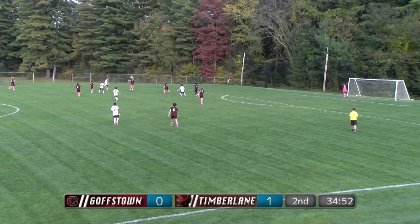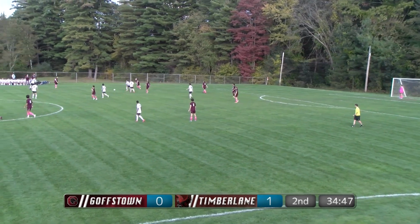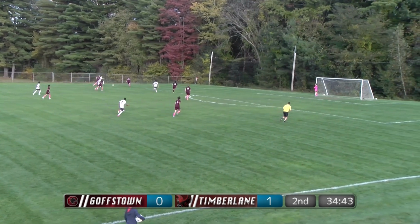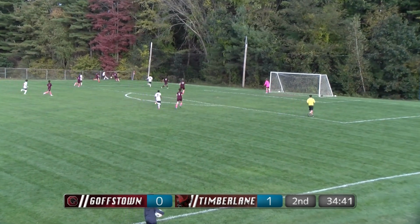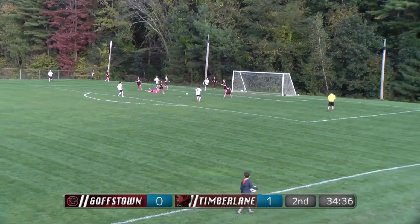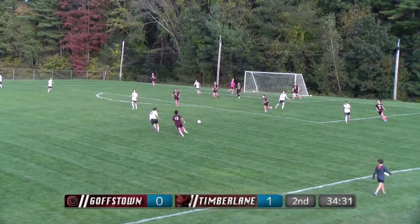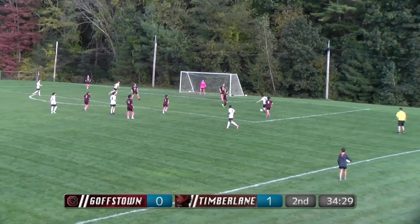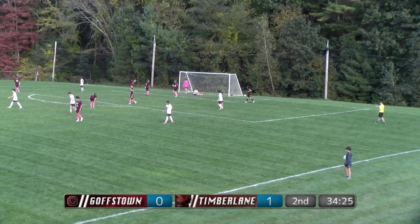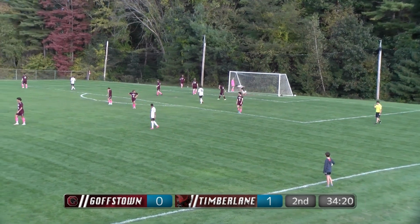Flicks it, hoping to hit Trevor. Liam takes a step. He's going to run through that. Still Liam. Gets across. Davin. Just out of Davin's reach. Here comes Dylan to Trevor. Oh, diving header by Cole there. Just couldn't quite get to it.